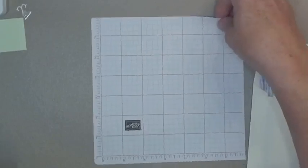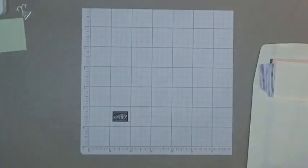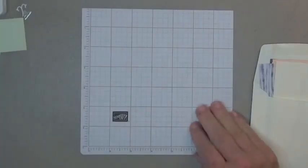And here's my little paper there so we don't get stamp ink all over my craft mat there. Okay, had to bring my scissors over here. Forgot that. I always forget something when I get started.